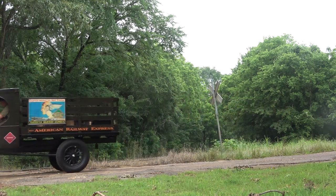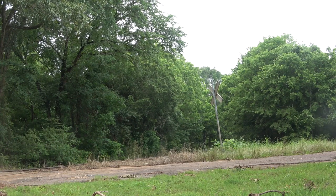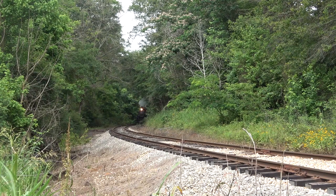With our little photo shoot complete, the chase was on. Enjoy these clips of pure steam power echoing throughout these piney woods.